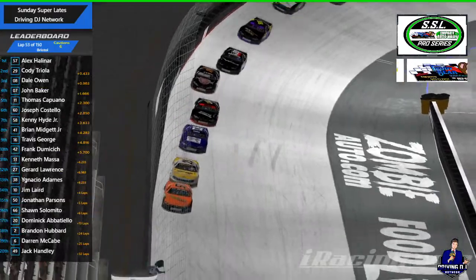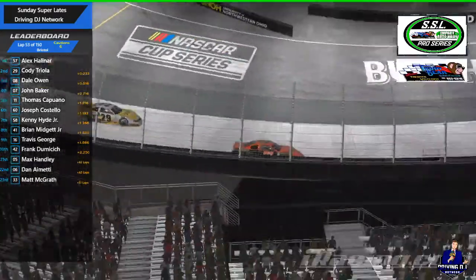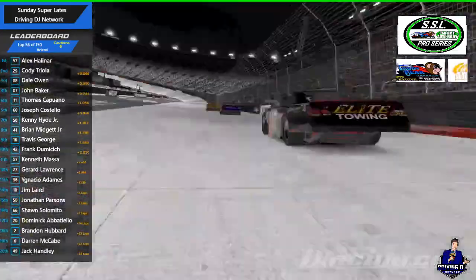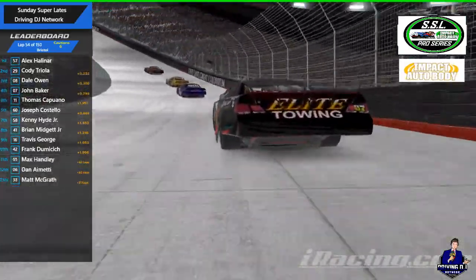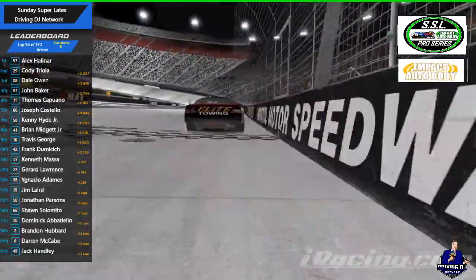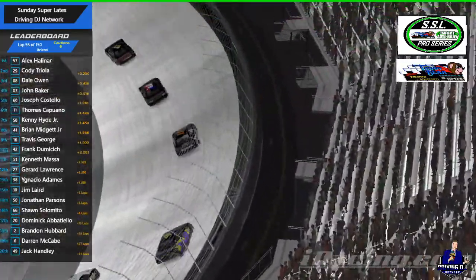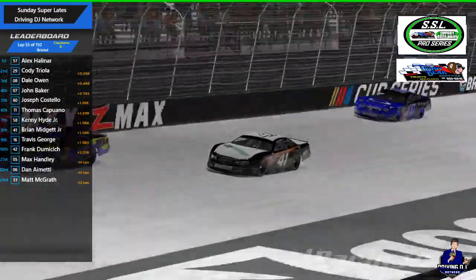And Triola with a great jump, not letting that 57 go anywhere. You see farther back, Costello looking to the bottom, makes the pass on Capuano, now setting his sights on the 07 car, as he slides that 60 car up into the top 5. Hyde right now, Midget Jr. side by side.